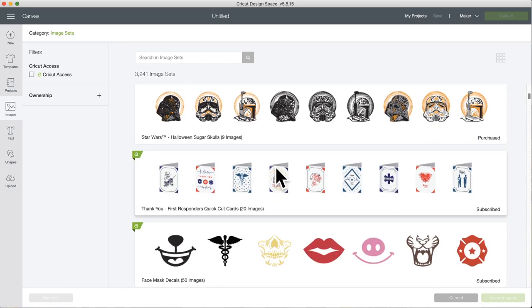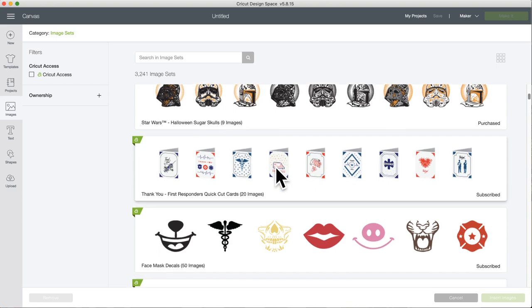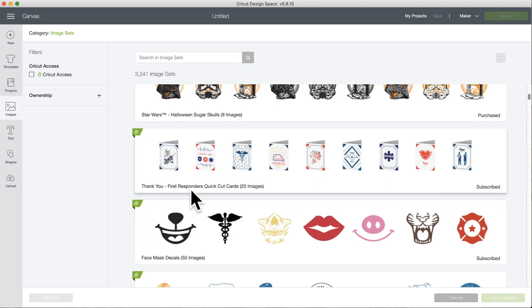And then we get to the brand new image set. Every week I try to go over the new ones because there's new ones every week. And we have Thank You First Responders Quick Cut cards. There's 20 of them.